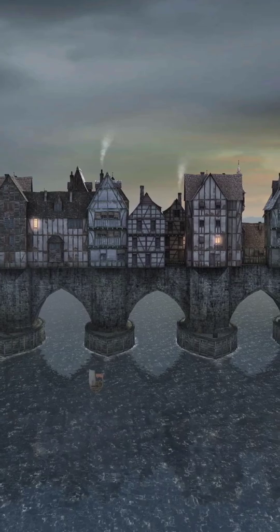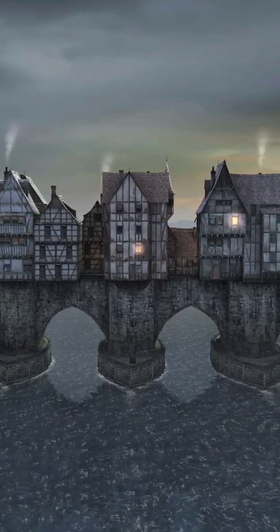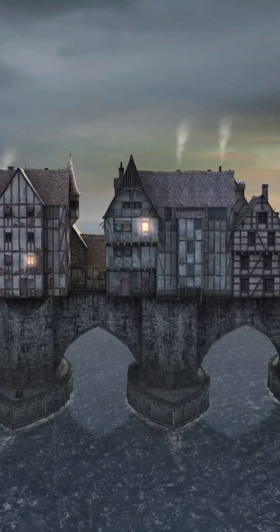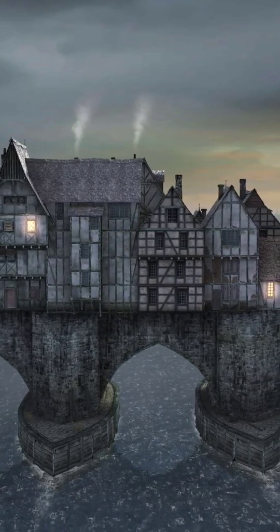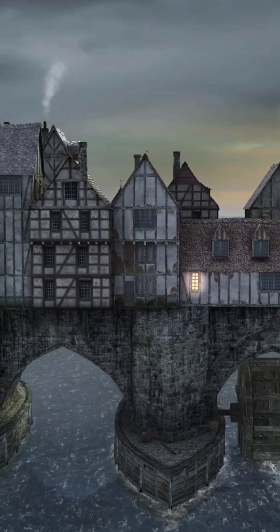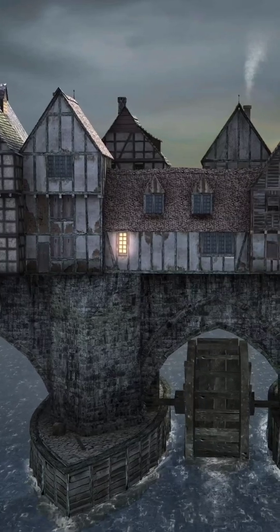The construction of London Bridge began in 1176 during the reign of Henry II. The construction works took a long time, and the costs were extremely high. It was completed in 1209 during the reign of King John Lackland. The resulting bridge was a unique architectural masterpiece at the time.